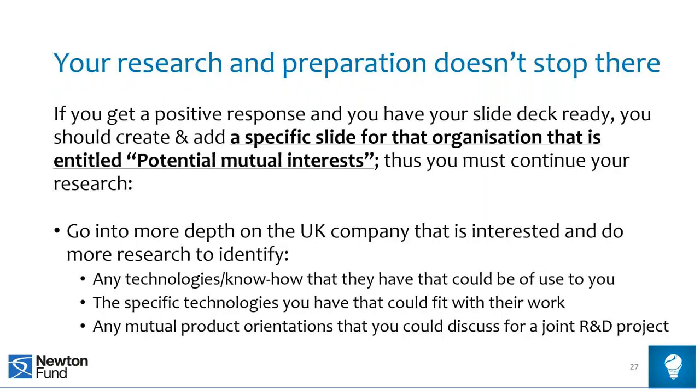Okay, your research and preparation doesn't stop at just sending a specific slide deck, and also not the potential mutual interests as I've just explained. You have to go into more depth on the UK company and do more research to identify any of the technologies or know-how that they have that could be of use to you, the specific technologies that you have that could fit with their work, and any mutual product orientations that you could discuss for a joint R&D project. And this, of course, is difficult to do online.